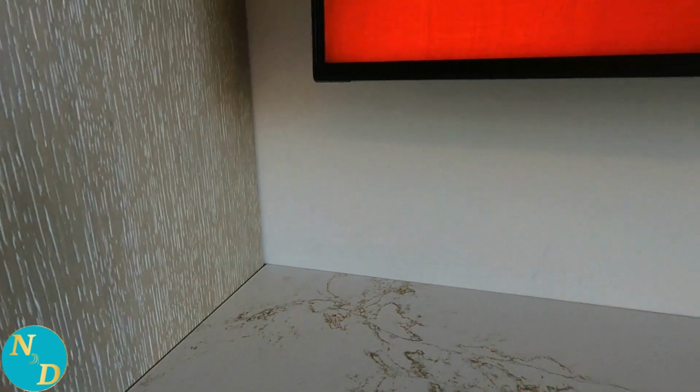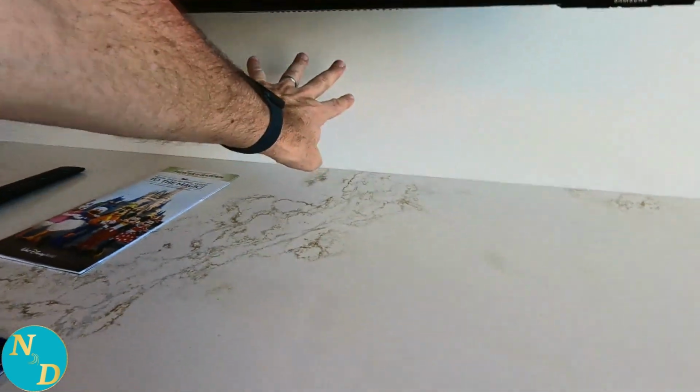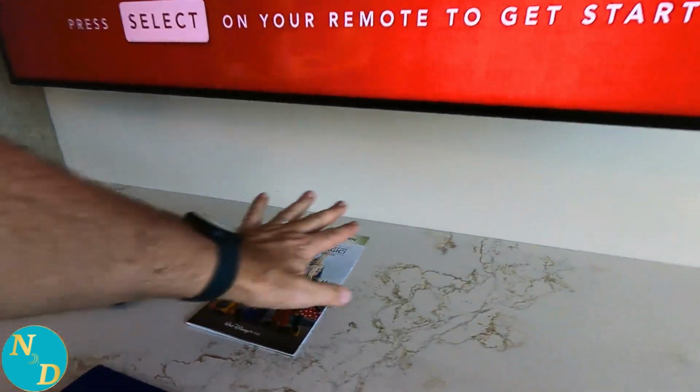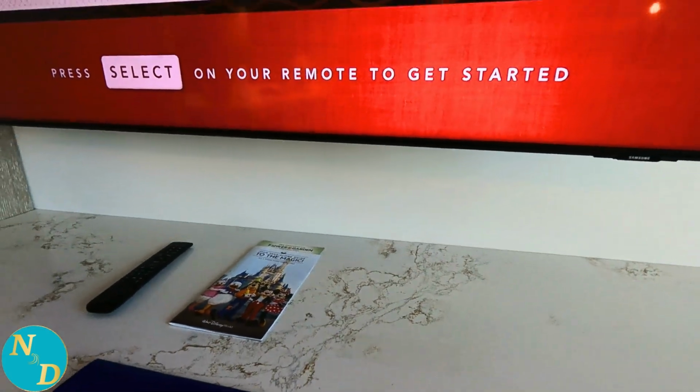This is the first time I can remember staying at any Disney Vacation Club unit over at Vero Beach or at Disney World or Disneyland where there are no electrical outlets at all. So you're not going to be charging, unless they're hidden under here. Nope, you're not going to be charging your electrical appliances, your smartphone, tablet, laptop, here.